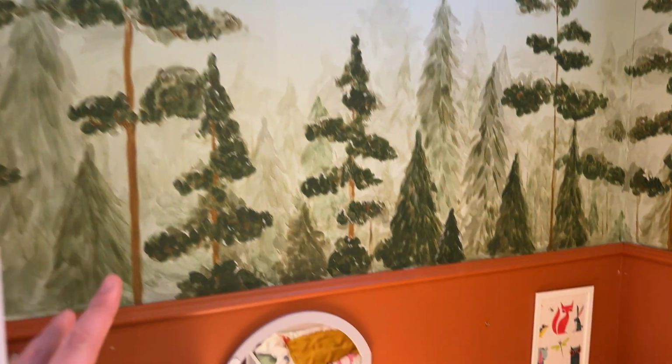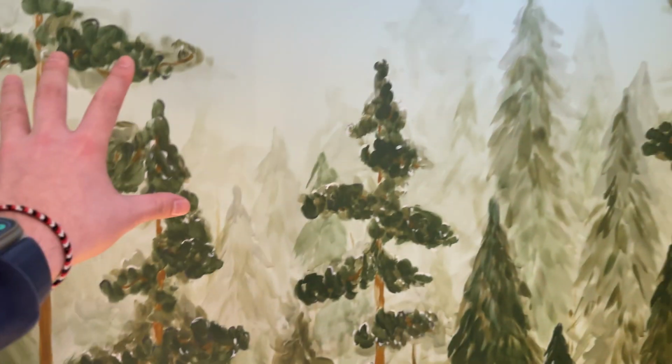And I think this is something I might do with Benjamin's room because we've got this that goes around the centre of the room. I can actually keep the bottom half and then put wallpaper up like this and change the style of the top half of his room.